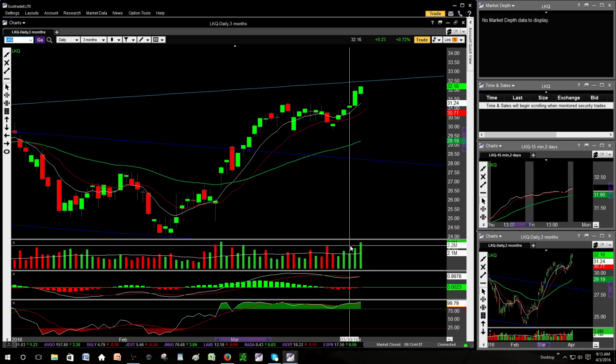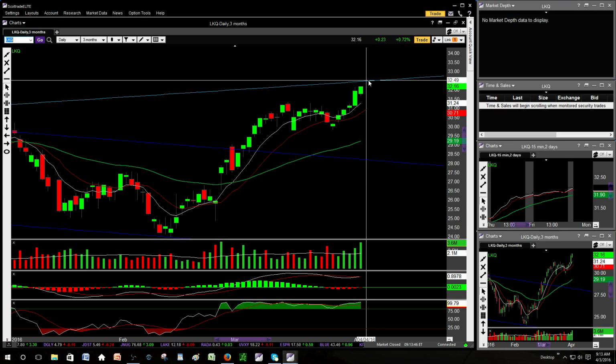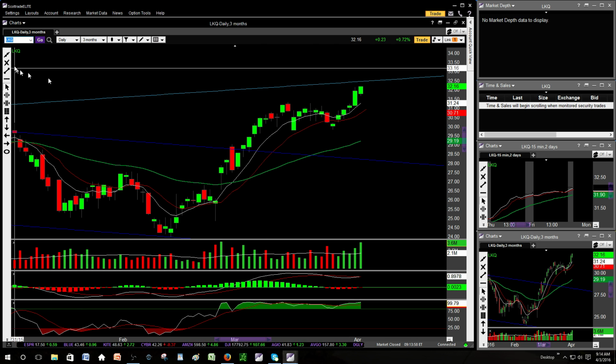Anyways, exuberant buying right there for no reason. So one little pop here to the 32.45 range, and I'd be on watch. I didn't say I would take it. I said I'd be on watch for any sort of weakness up top here, and for it to bring it back down short to 31.25.